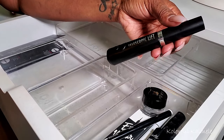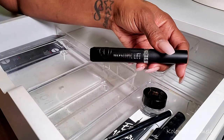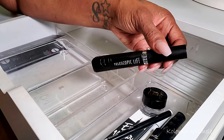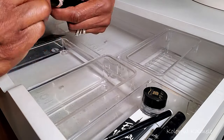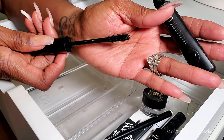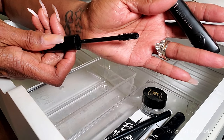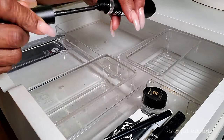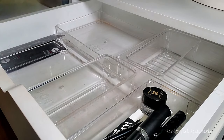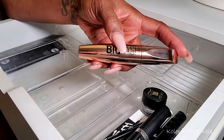I've been using this L'Oreal Telescopic Lift mascara for a very long time. Since I started wearing falsies and lash extensions, I really only focus mascara on my lower lashes a lot. And so this one I really, really like because I probably need to replace it. But I really like this one because, as you can see, the wand is plastic with really small teeth, very small teeth. And it just gets your lower lashes really, really good. And the mascara is a really good mascara. So I haven't really been doing a lot with mascara. So it's hard for me to try new ones because I don't want to open 5 million mascaras.